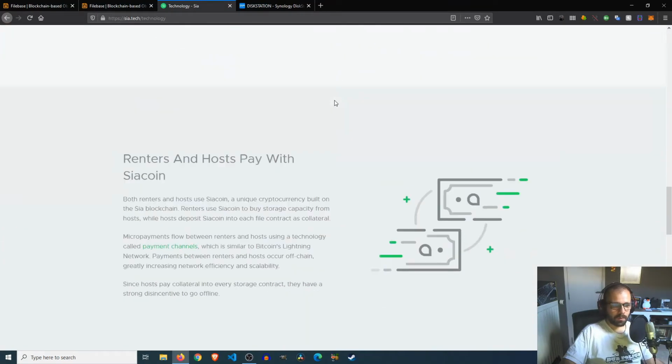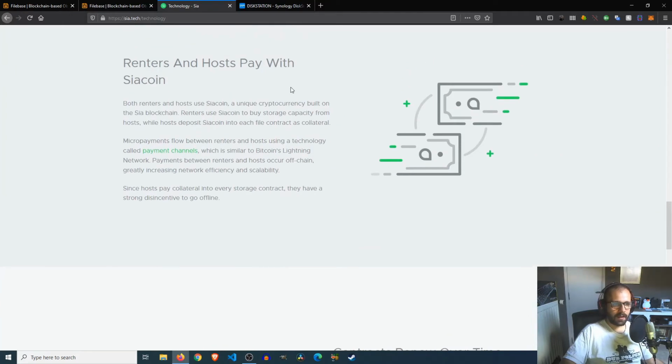It also works with smart contracts, of course, and this is actually where the Saya network is at its best. So renters and hosts pay with Saya coin. Saya coin is a cryptocurrency, like you would have Bitcoin or Ethereum. And what actually happens is that you provide a certain amount of storage on your computer. Let's just say you have a hard drive of about 1 terabyte and you actually don't use that, or maybe you have a 1 terabyte drive, but you only use about 200 gigs of that.